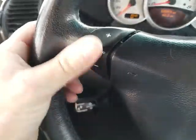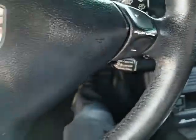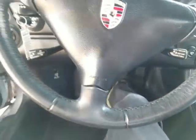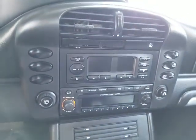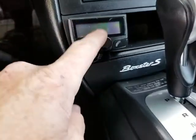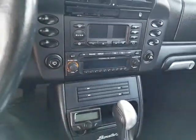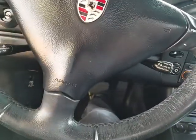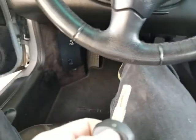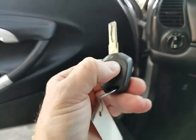It's got Tiptronic as well. It's an automatic, so they all have Tiptronic shifting. Steering wheel's in nice shape. Got the factory radio here. It's also got a Bluetooth system integrated into the original stereo system, which is nice. I always prefer to have an original stereo, preferred over aftermarket. The keyless entry works with the alarm.